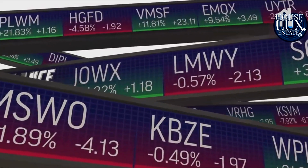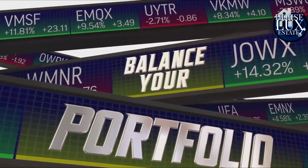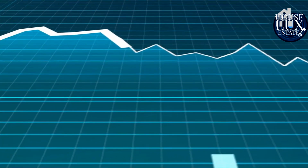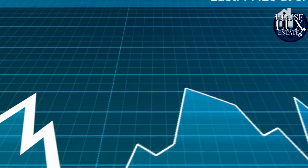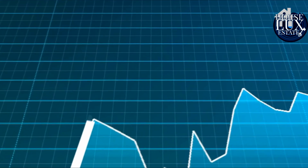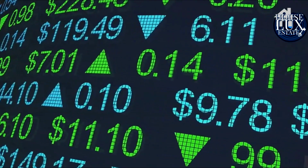This can lead to more consistent returns over time. If one sector is underperforming, another might be booming. This balancing act can help smooth out the bumps in the road. But remember, diversification isn't about blindly scattering your money across every available index fund. It's about thoughtful, strategic allocation.